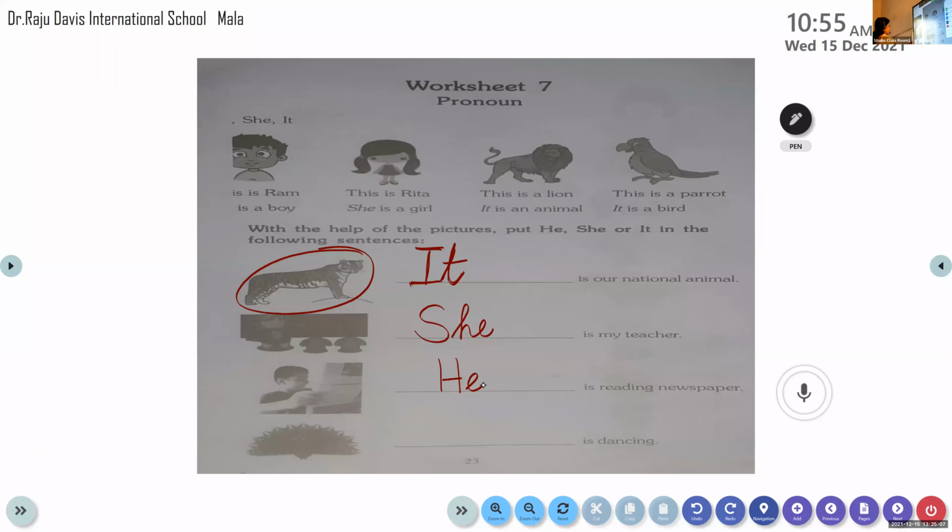Now it is a turn for Aldrin. Aldrin, come on, do the next one for me. It's dancing. Who's dancing there? Peacock. So for peacock, which pronoun do we use? It. Very good. It is dancing. Very good, Aldrin. So, come on, write it.